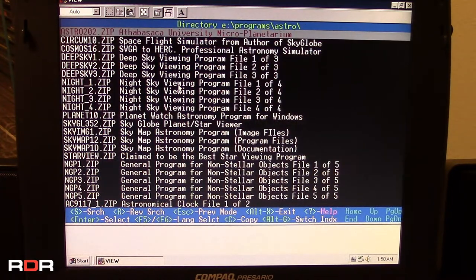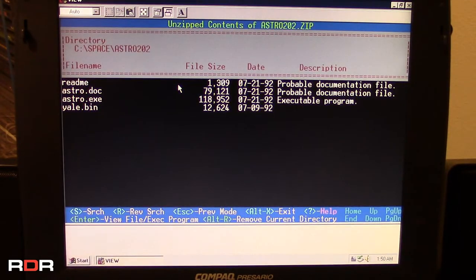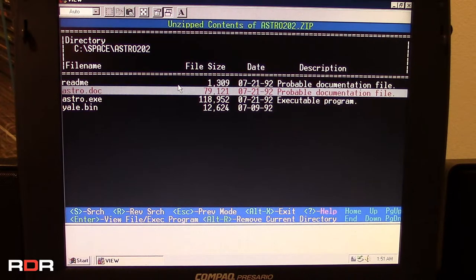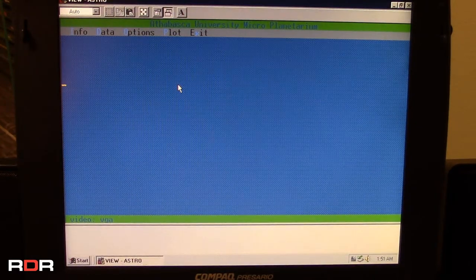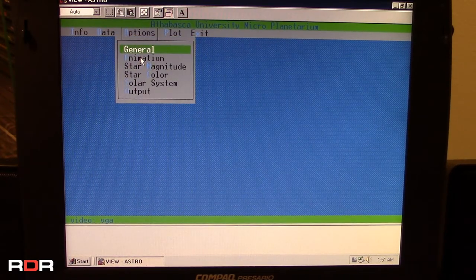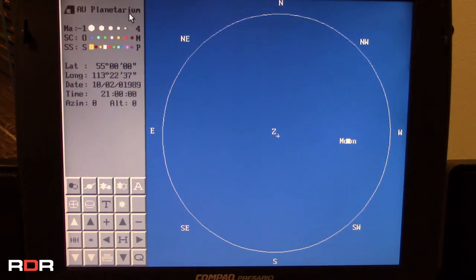Let's check out astronomy-related. I might have said astronaut. I don't know if I did or not, but let me see what I can do here. Let's just give it a run. Okay. This is in Athabasca University Microplanetarium. No idea what I'm doing here. No idea. Oh man, this is so cool.